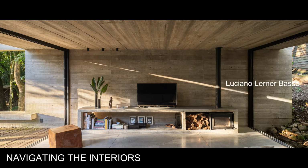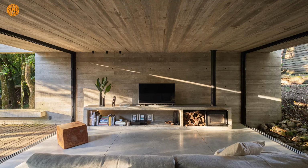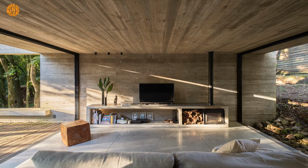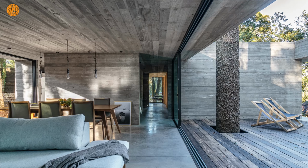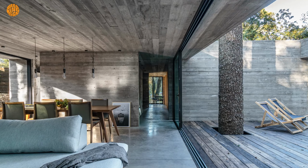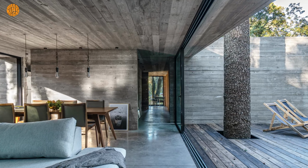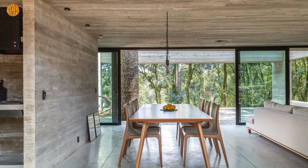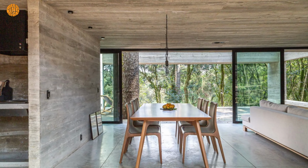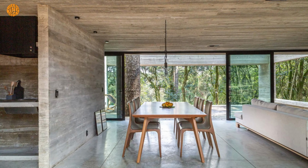Navigating the interiors. Fortunata House is also a poem, where every interior space is a stanza, carefully crafted to tell a story of form, function, and aesthetic delight. The house is designed with spatial poetry in mind, creating a sense of rhythm, balance, and harmony. The Fortunata House is also designed with interior harmony in mind, creating a sense of cohesion, continuity, and openness. Fortunata House features spatial poetry, where the interiors are carefully crafted to tell a story of form, function, and aesthetic delight.